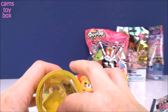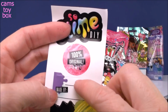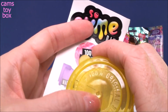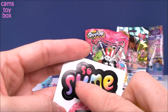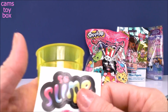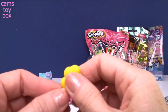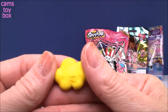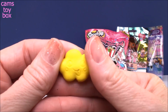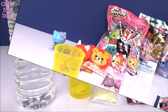Isn't that nice? And then you also get these stickers to put on your jar. Like this one says 100% original. You can put that here on the top. Made by, you can put a little name label on it. And here's the So Slime DIY. So you can totally decorate your cup. And here is our little surprise that you can put in the slime to play with it later. It looks like a little yellow cloud with a smiley face. Super cute. All right, so I got to get my ingredients ready and get some water.